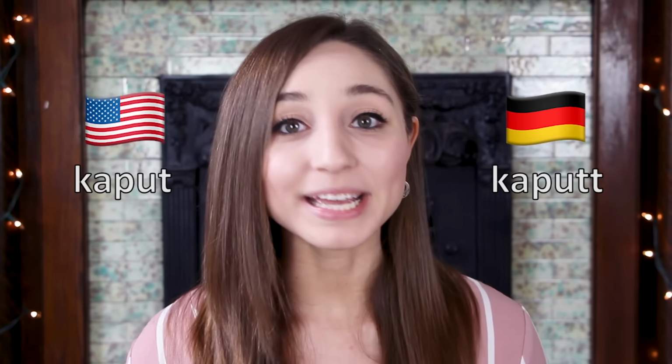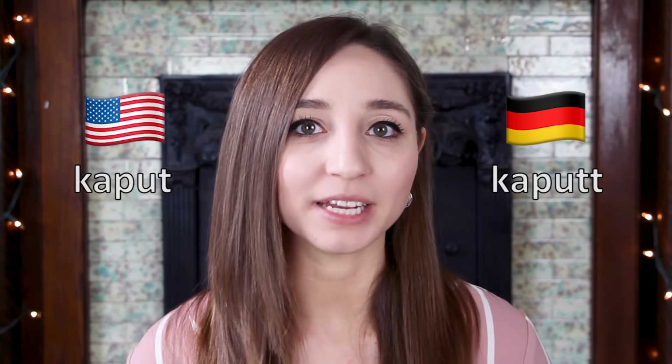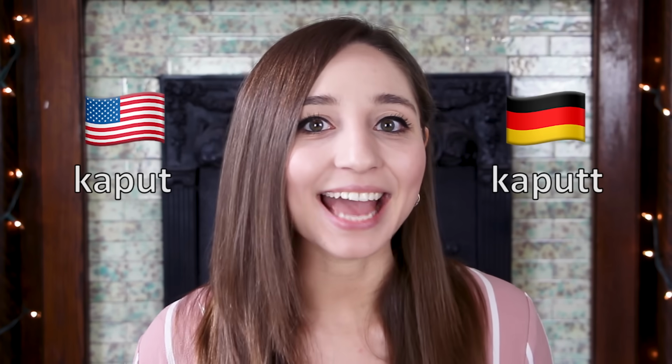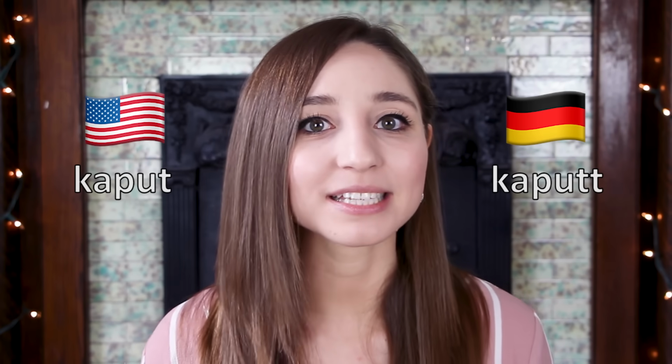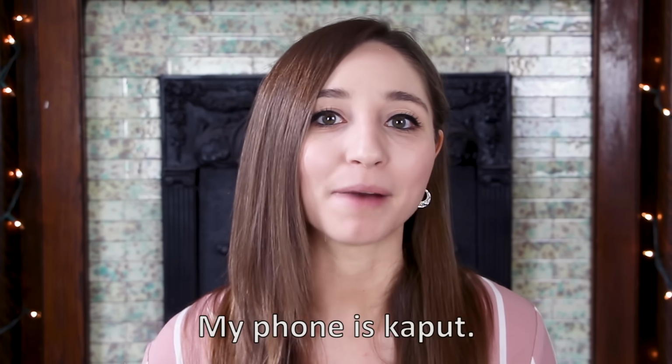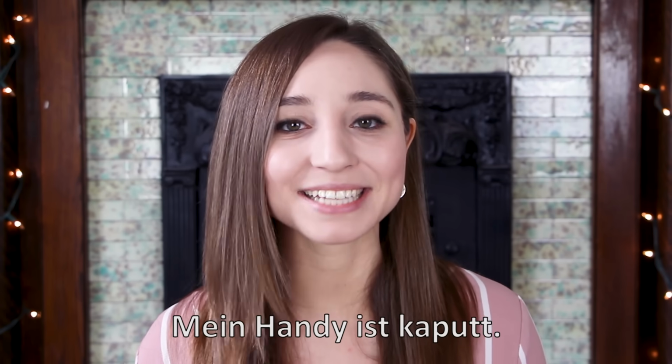Just like Gesundheit, I didn't know that this word was used in English before I moved to the US. We spell it with 2 T's in Germany, but we pronounce it the same way, kaputt. And it basically has the same meaning in both languages. It means broken, damaged, or destroyed, as in my phone is kaputt, mein Handy ist kaputt.